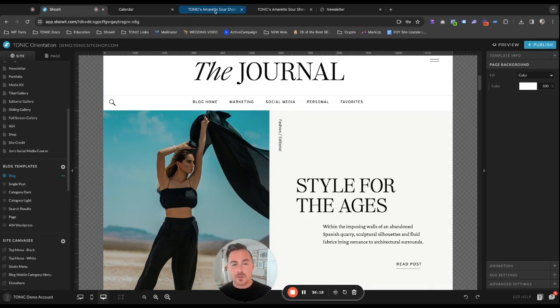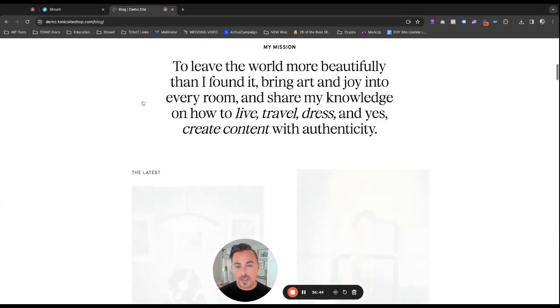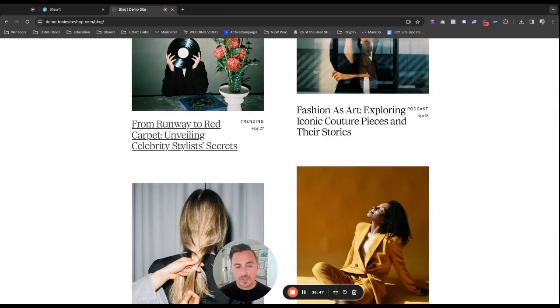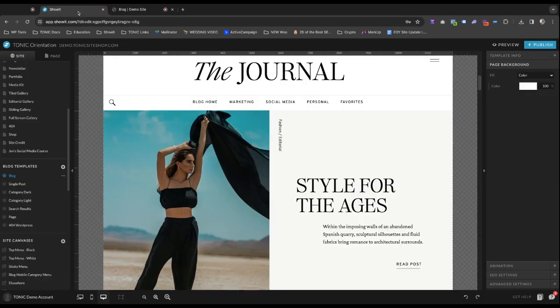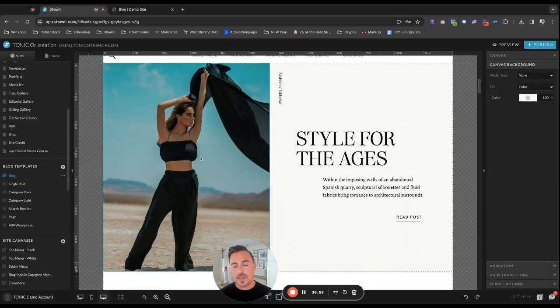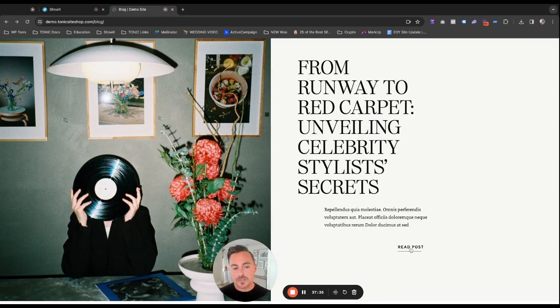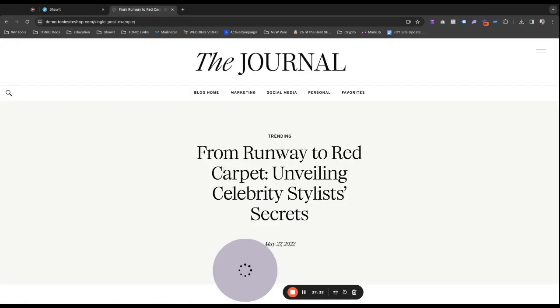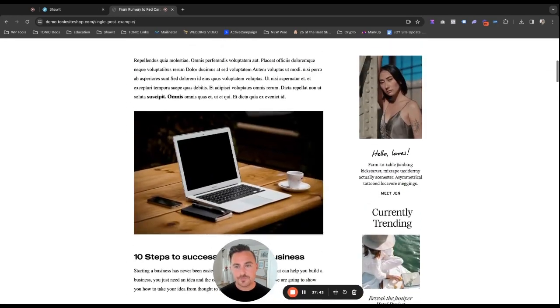So let me go ahead and go to our blog and show you how this works. So here is our demo blog. You can see that we have live blog posts in here, and we can tell that these are actual live blog posts, because if we go to our actual template here, the images are different. So you don't actually have to go and change images on your blog page. That automatically happens when creating blog posts. And when someone clicks on read post, they'll be taken to the actual blog post where the user can then go and read the content.